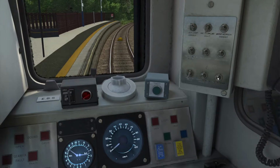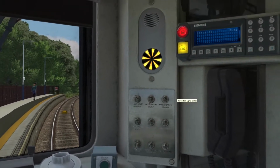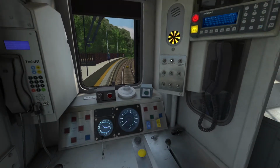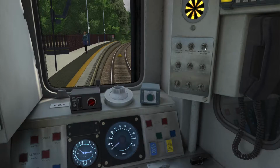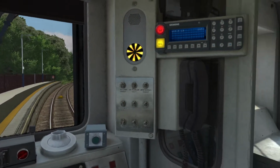Hold gear, that's not simulated. Headlights, up is day, down is night. The way I remember it is the sun's up, therefore it's up. Sun's down, therefore it's down. Tail lamps, they're up to go off. Destination lights, that's been disconnected because we've got a PIS system now. Got an instrument light. Windscreen demist, not simulated. AWS Sunflower, that does AWS things.